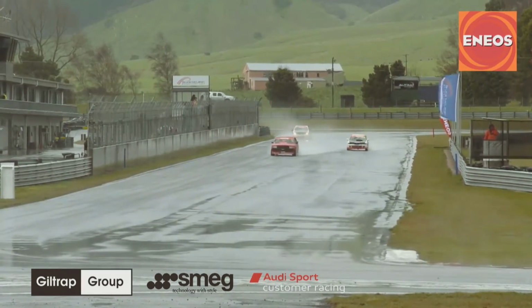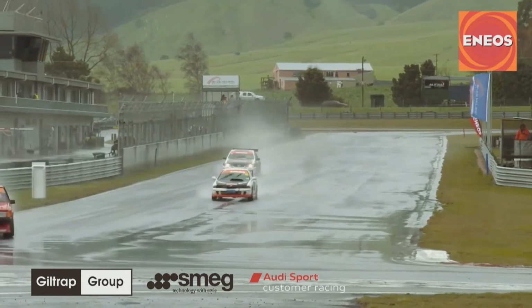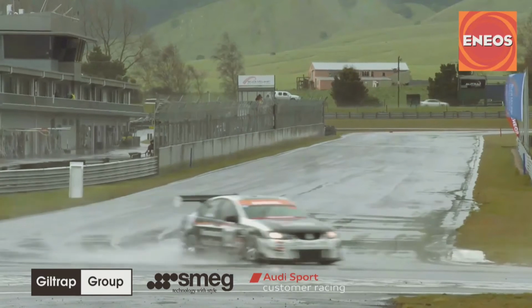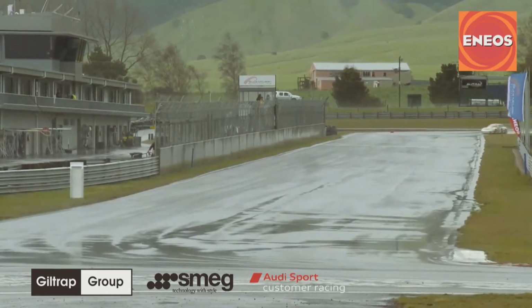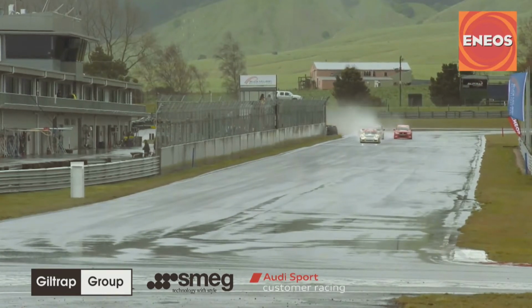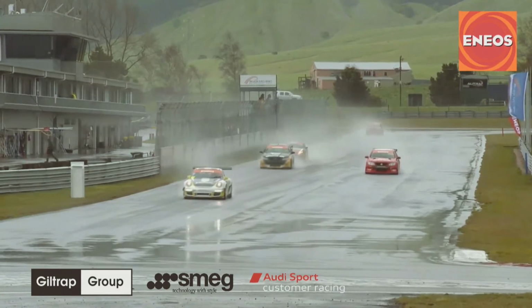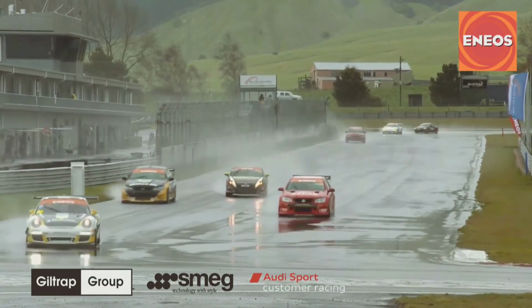Now a bit of a dry line starting to appear in different cut places on the track, so this is the time when you're going to start watching people like Dean Perkins, whose last lap was his fastest lap with a 51.33. As you can see, he's still about 5 seconds a lap off of the lead Porsches. But when things start drying out, then that could change quite dramatically.